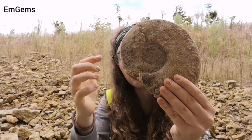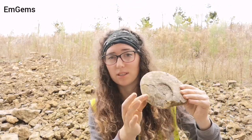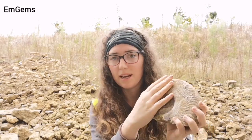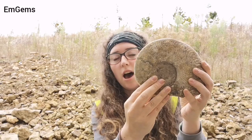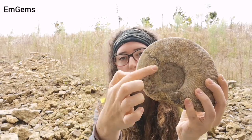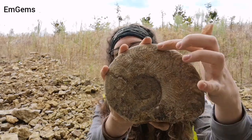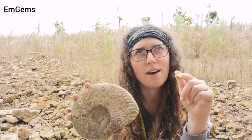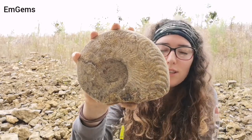This would have happened before it got lithified, so when the ammonite died and floated down the water column, because ammonites actually used to be squid-like creatures. It's obviously been either crushed or compacted, or it's had some sort of alteration after being deposited on the seafloor. So that's what causes this sort of alteration within it. But you can see the ribs, which are called falcoid, F-A-L-C-O-I-D, I believe. That's what that shape refers to, that ribbing.